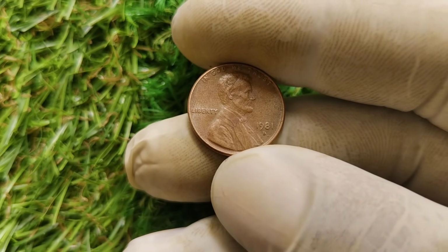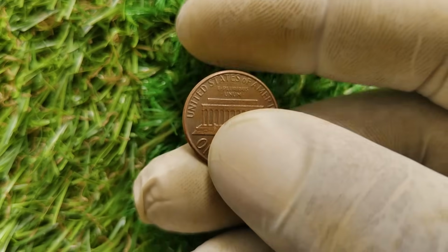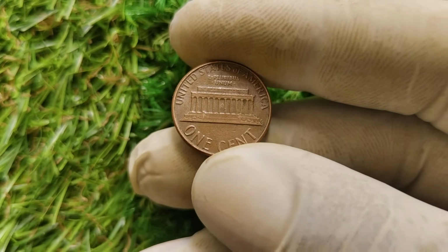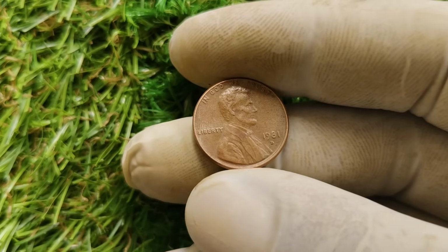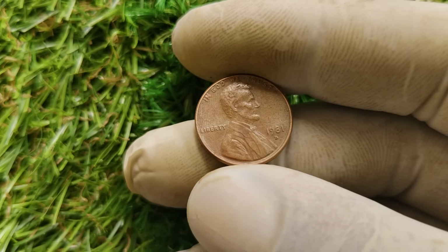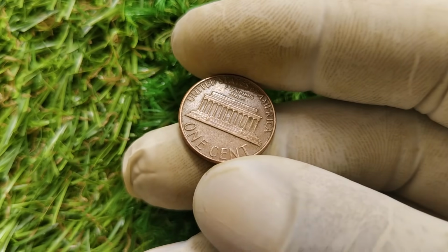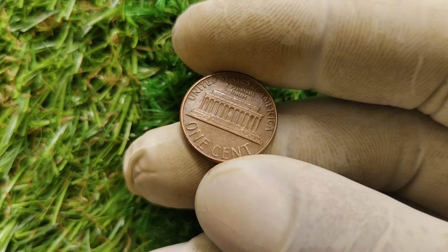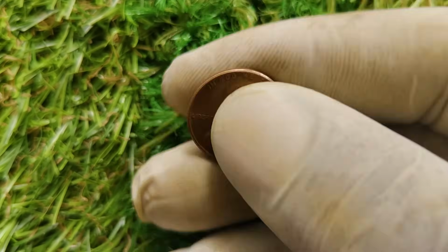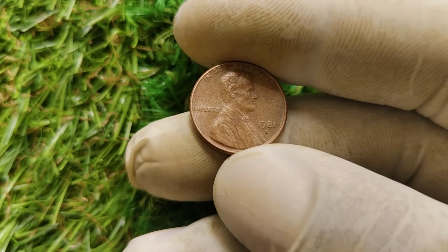It's worth noting that in 1982, the composition of the Lincoln penny changed to 97.5% zinc and only 2.5% copper plating, reducing the weight to 2.5 grams. This makes the 1981 pennies the last of the true heavy copper cents, adding a layer of historical significance. Collectors often seek to complete sets of Lincoln cents by year and mint mark, and having a pristine 1981 is a must for many serious numismatists.